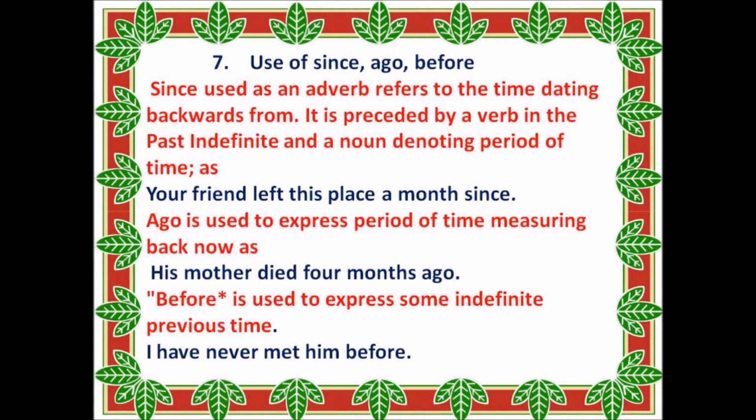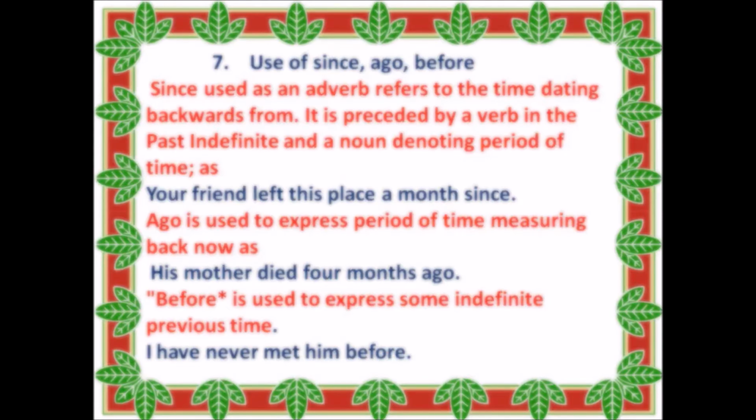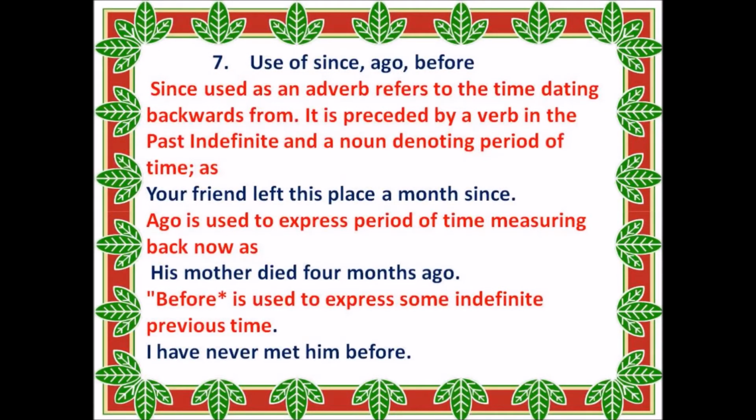Use of since, ago, before. Since used as an adverb refers to the time dating backwards from now. It is preceded by a verb in the past indefinite and a noun denoting a period of time, as: your friend left this place a month since. Ago is used to express a period of time measuring back from now, as: his mother died four months ago. Before is used to express some indefinite previous time: I have never met him before.